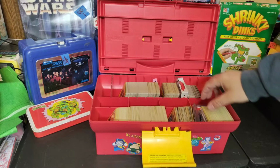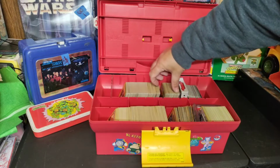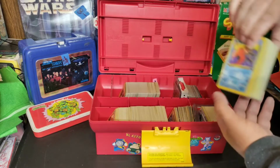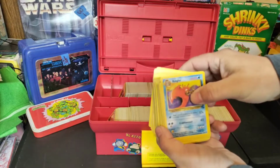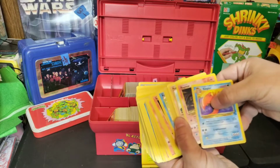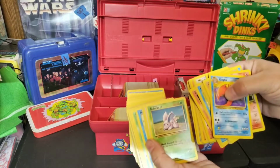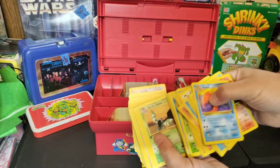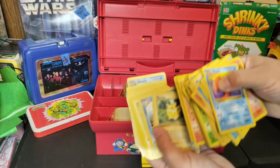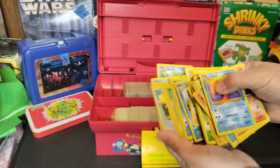And then, yeah, it came with a bunch of cards. There are some newer cards, but there's also a good amount of older cards. There wasn't a lot of older holos or anything like that, but there are a lot of pretty good ones. Fossil, base set, stuff like that. And the cards themselves are in really, really nice condition. This whole stack is all older ones. Some of them are a bit rough, but most of them are in really nice condition. I was pretty shocked.